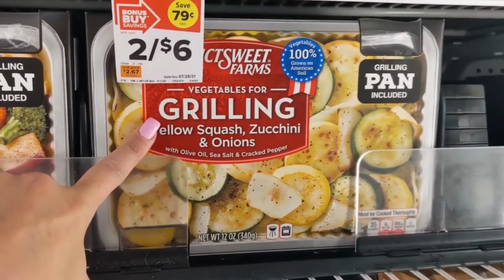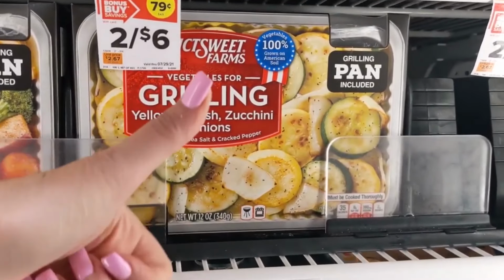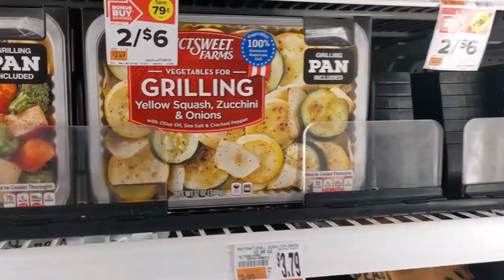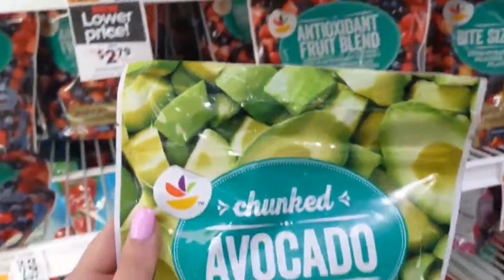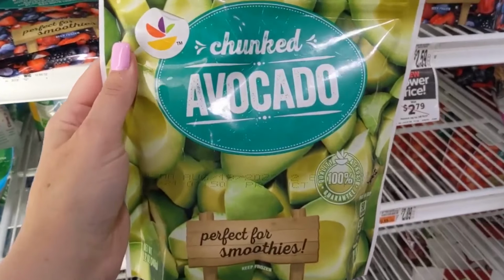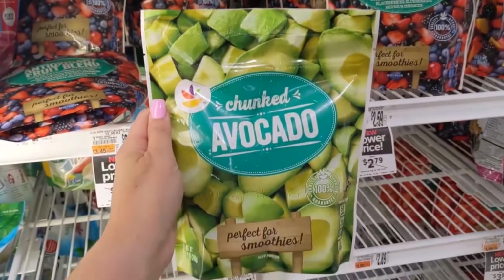I've got a ton of freezer meals that we're going to talk about. This first one, we just had this for dinner last night. It was amazing to put on the grill. I highly recommend if you're looking for a side. And these chunky avocados, you can put them in keto smoothies or low carb smoothies, or even blend them into like enchiladas or low carb keto tacos.